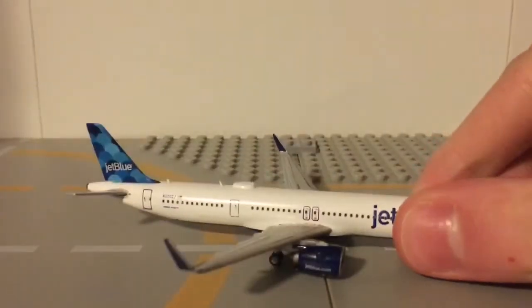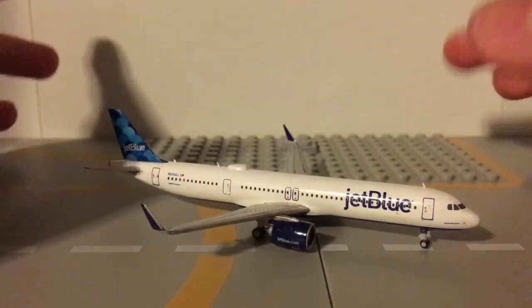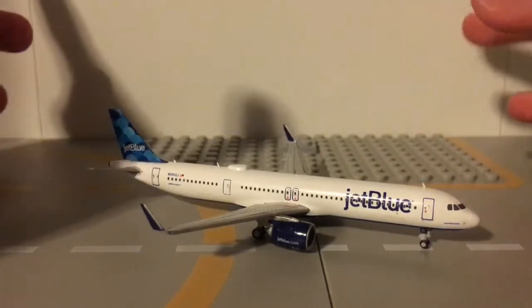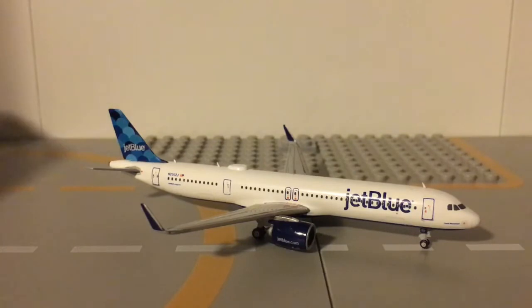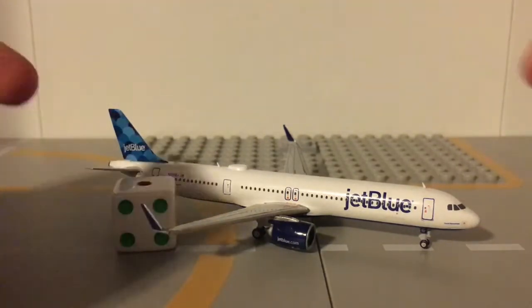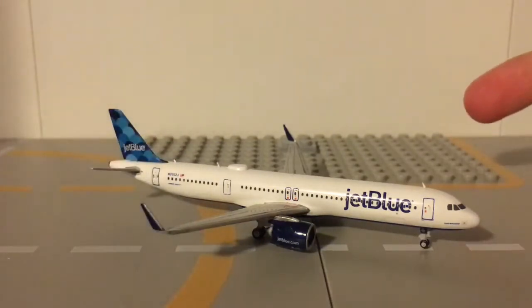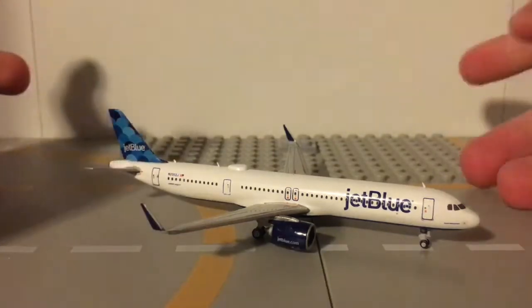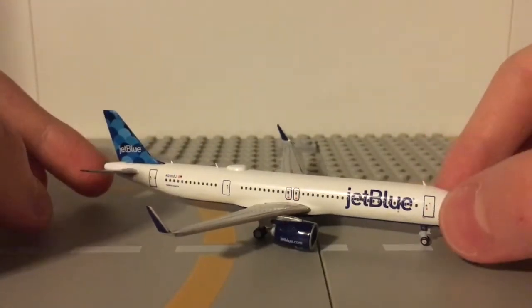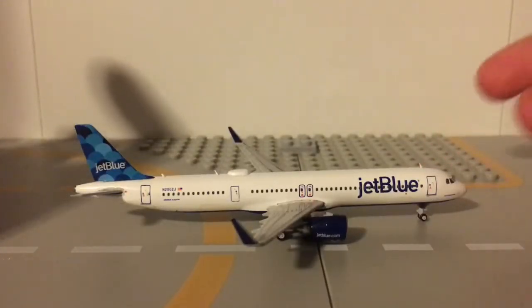Alrighty then, here it is, the 1:400 scale JetBlue A321neo. This is a really nice model, and for those of you who've not had a 1:400 scale model or an A321 on this scale, I've put here a dice for scale, so this is a really small model. Only about maybe 2 inches wingspan, 2.5 long, but it's a very small item. We'll take a look at some of the details on it closer now.